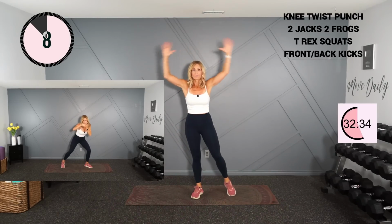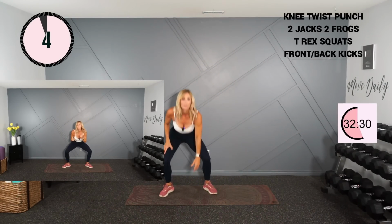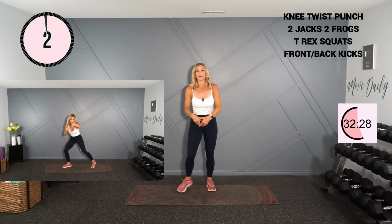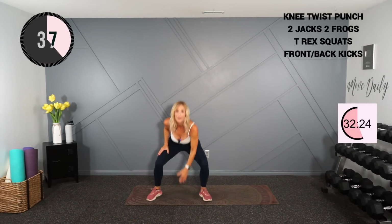Two jacks, two frogs, low and low. Here we go, one, two, drop low, low.